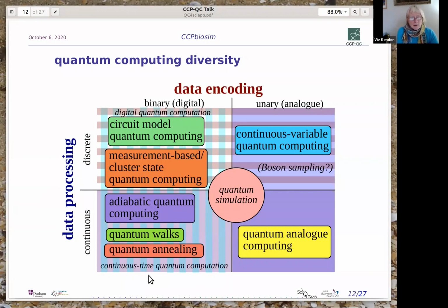But one reason to mention that is because, remember I said there were lots and lots of different ways that people are thinking about building quantum computers? So here's a picture of some of them. It's sorted by how we've encoded the data and how we're doing the processing of the data. So binary, digital encoding is the same as you'd use in a classical computer. And then discrete processing is gates, the same as you would think of classical computers doing it. And there's exactly a model of quantum computing that looks like that, except it's got those superpositions in it.